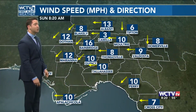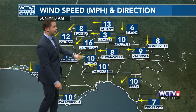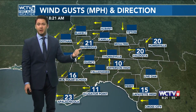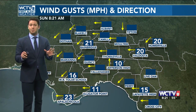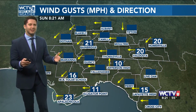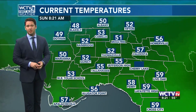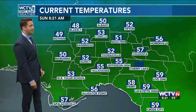Here's your winds. It's going to be breezy out there, perhaps windy at times. Winds out of the east around 10 to 15 miles per hour right now. Wind gusts are up to 20 miles per hour. These wind gusts could get as high as 30 to 35 miles per hour by around midday today. So like we said, if you have any light stuff outside that's not secured, that normally gets knocked over or blows around, I'd go ahead and bring that inside, but the heavier stuff should be good to go.